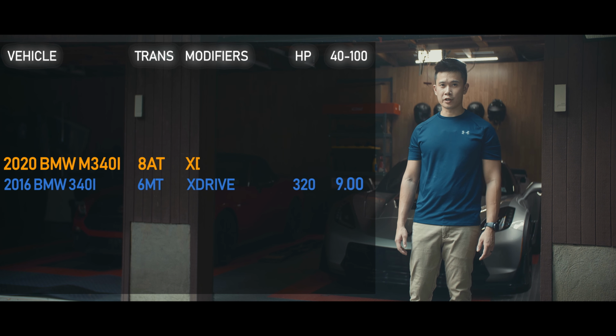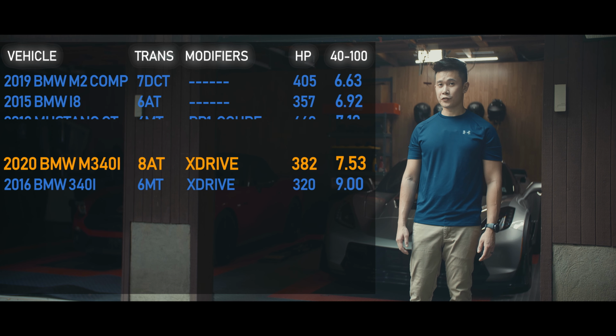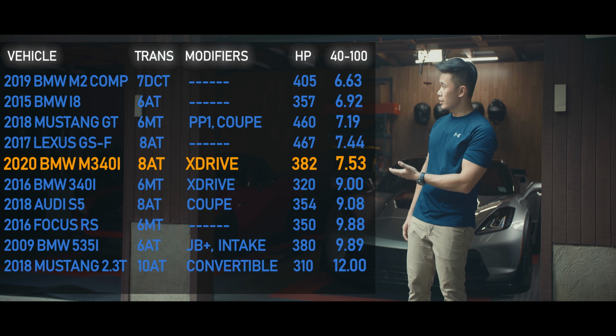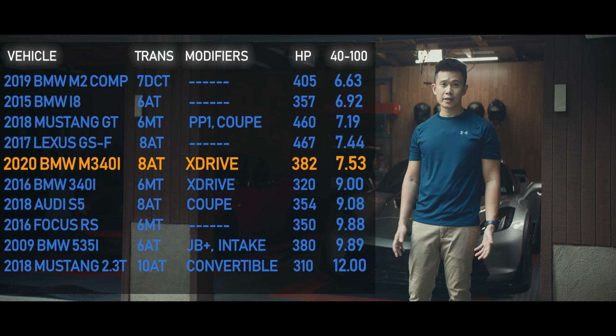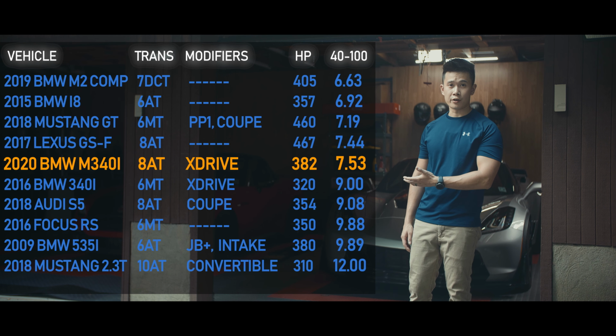Well, the 2020 BMW M340i xDrive with the 8-speed auto did the 40 to 100 in 7.53 seconds. That is ridiculously fast for something with supposedly less than 400 horsepower. I mean, look, it's pretty much on par with the Lexus GSF, and that car has 85 more horsepower, and it doesn't even weigh that much more either. Plus, it destroys its closest competitor, which is the Audi S5.